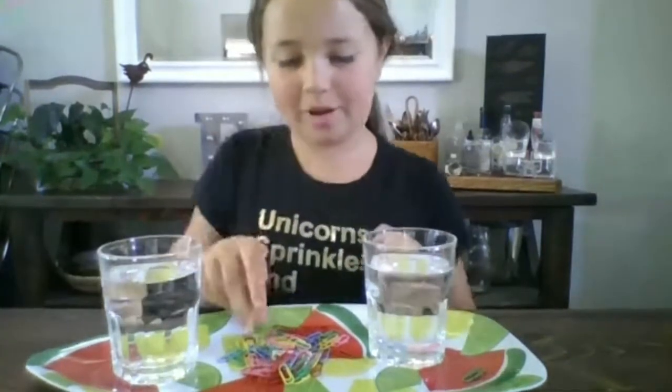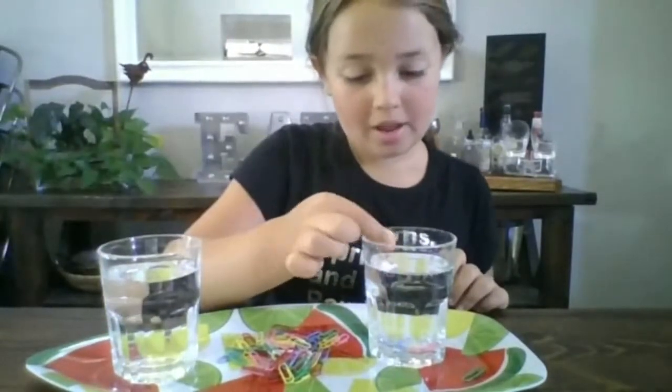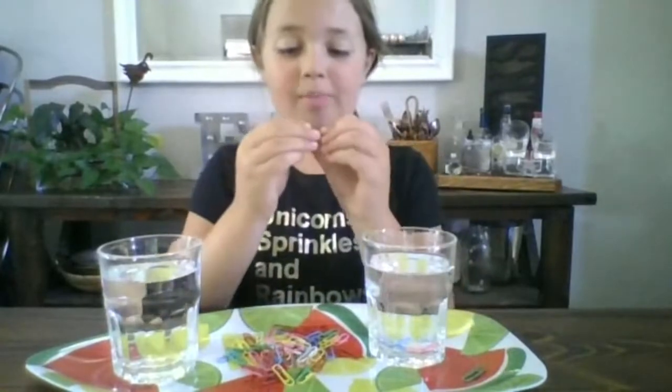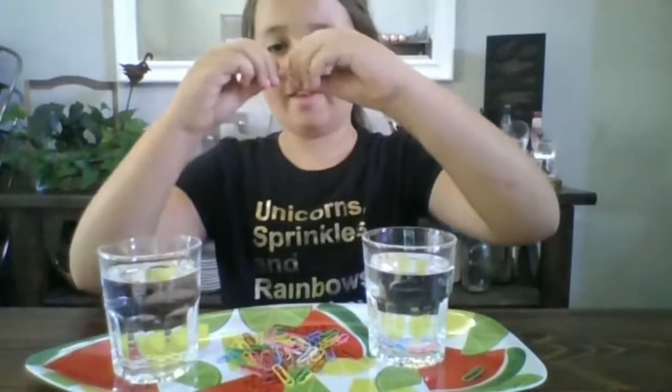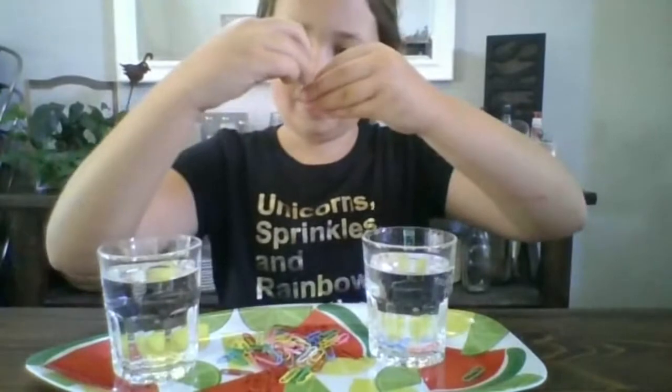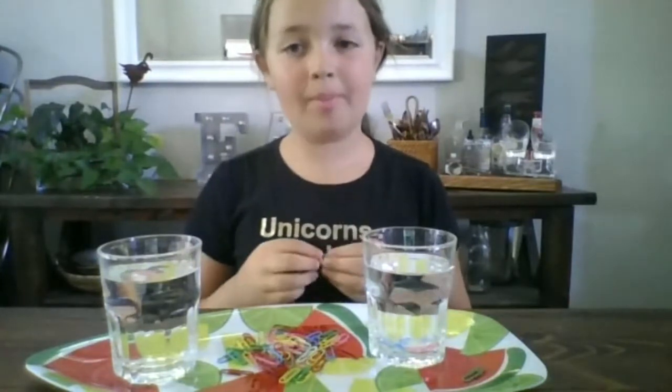Hi, I'm Peyton, and I'm going to show you the paperclip and water experiment. If I take this normal paperclip and drop it in, it will sink. But if I take this paperclip and bend it like this, so it's like an L, and place another paperclip on it, and gently place it in the cup, it floats. This technique only floats because the water supports the paperclip while it's on the surface.